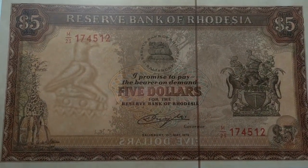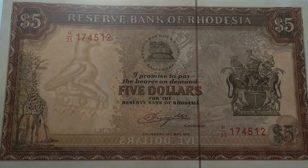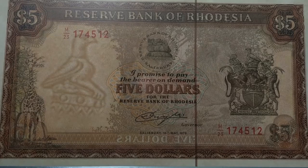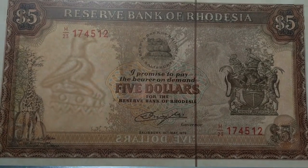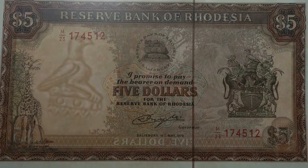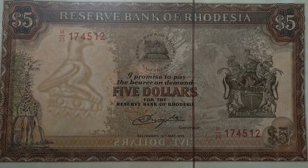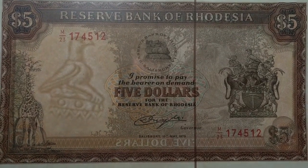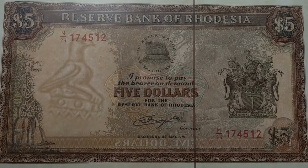You can see over the far left we've got a giraffe represented, so we see that we've got the introduction of more natural wildlife that can be found in southern Africa, where Rhodesia, or modern-day Zimbabwe, was or is located. And there are small subtle changes to the patterns moving through the banknote which just give a nice little extra flavour to these different banknotes.